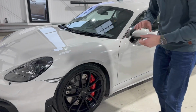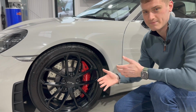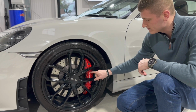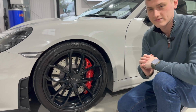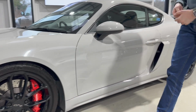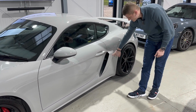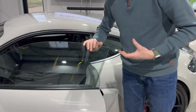Coming down the side, we've got the 20-inch GT4 wheels, again finished in satin black, so in my opinion, the best colour you can have these wheels in, with the red painted brake calipers with the white Porsche lettering on them as well, just making a really nice contrast against the rest of the car. Coming down the side, the big scoops to cool the engine in there, again with a GT4 logo on. And if I open the door and you have a look inside, you'll see the stunning interior.